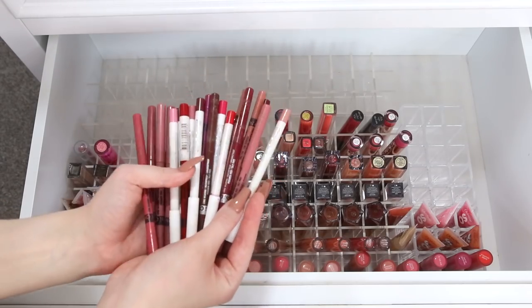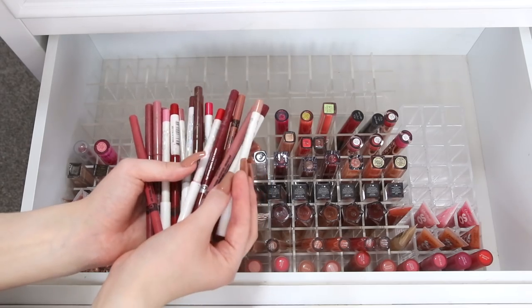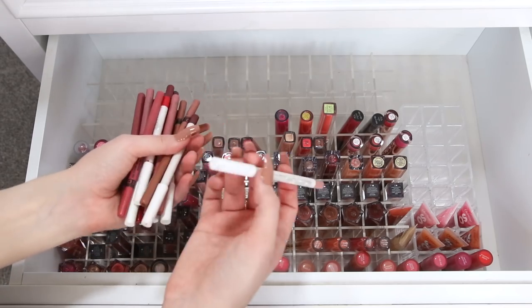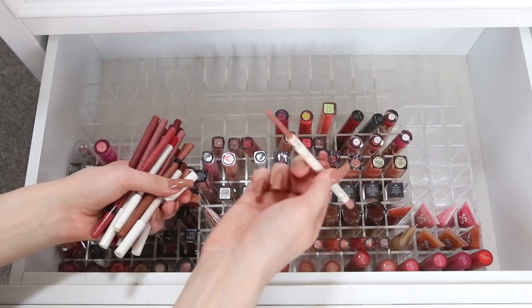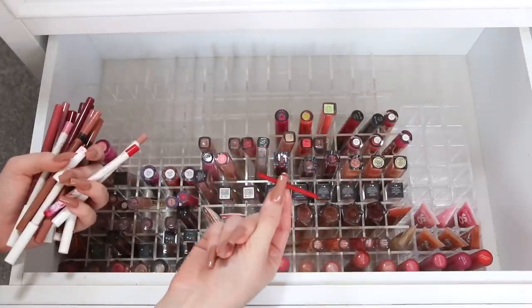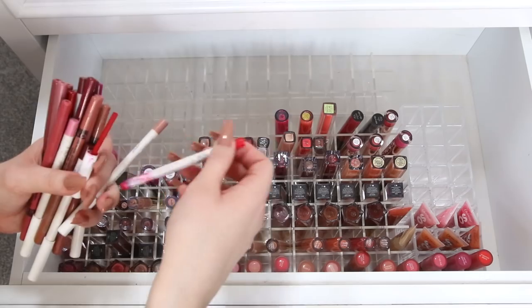So I'm gonna be getting rid of all of these. So there's a bunch of Chi Chi and ColourPop in here. I know that they're just really old. And these ColourPop ones, it's like plasticky here, so you couldn't sharpen it properly, and literally this would happen. Like, they were just unusable. I don't even know why I've kept them for so long. Look at that. Like, no. It is a no for me. We are getting rid of all of these.